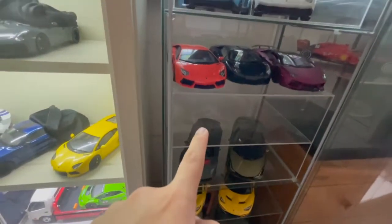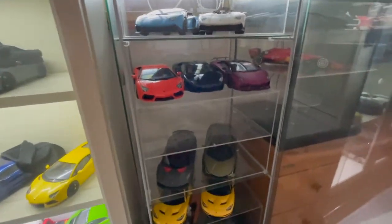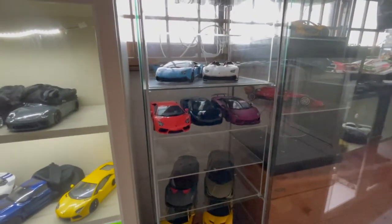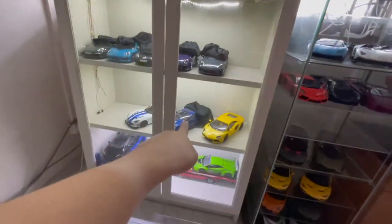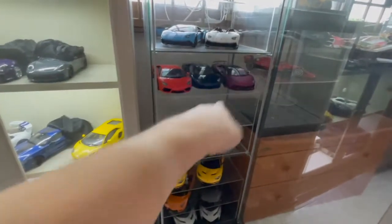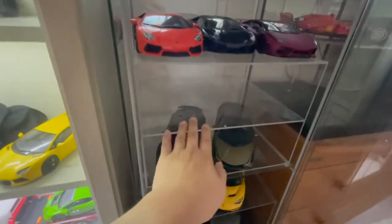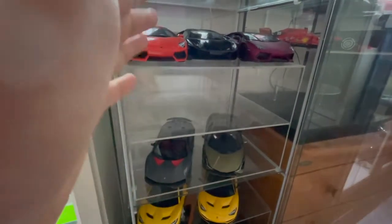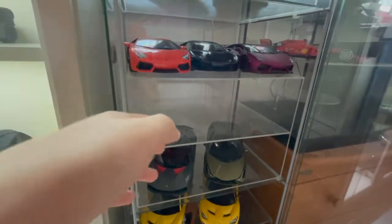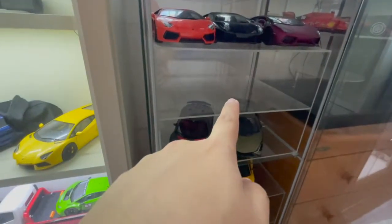Now let's move on to this empty space right here. This empty space will be my Liberty Walk corner. As you guys know, they're announcing the Liberty Walk Aventador version 2 next year, so I'm thinking of getting two of that. One will be placed right here, another right here. And right beside it will be the first generation Liberty Walk Aventador, which will be placed right above it, which will be a very nice touch. Other than that, that's all to say for this part, other than I'll be getting two second gen Liberty Walk Aventadors to match alongside the version 1 Liberty Walk Aventador.